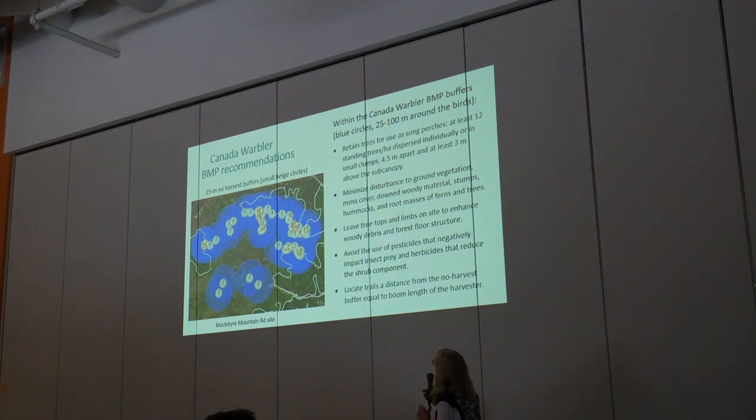This is another site in Cape Breton, and it had about 10 different Canada warbler singing males. In the beige circles we have the no harvest buffers, and in the blue circles are the BMP buffers. And then the white outlines are the edges of the harvest block.